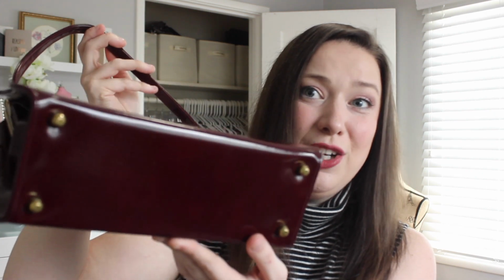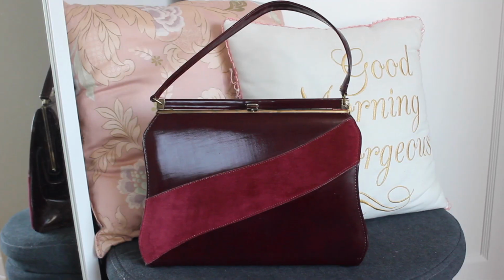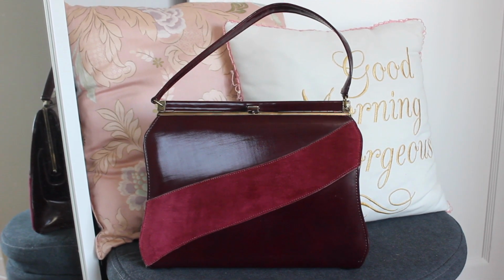So cool finding out that stuff. But it's just this gorgeous burgundy leather, in pristine condition, no scratches or wear anywhere, which is always just crazy when you find things that are that old. But then I also just love that little strip of suede just to give it that little bit of interest. So I'm just over the moon about this. I'm gonna wear it all over town, and I just cannot thank my boyfriend enough for it.